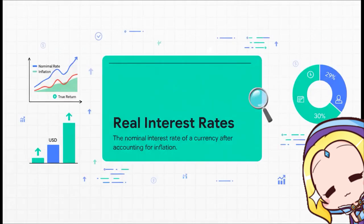Okay, hang on. I mentioned real interest rates. Let's just quickly define what that means, because it's super important. It's not the interest rate you see on a billboard. You have to take that rate and then subtract inflation. What's left is the real return, what your money is actually earning. And that number is what really matters for the franc's appeal.